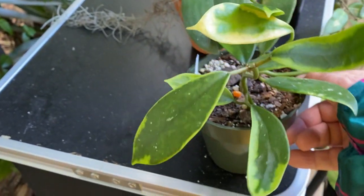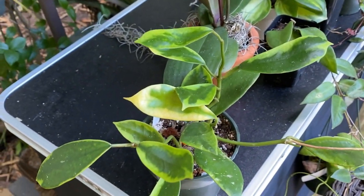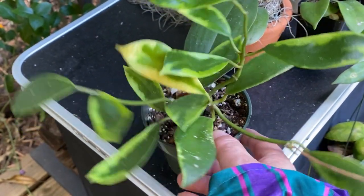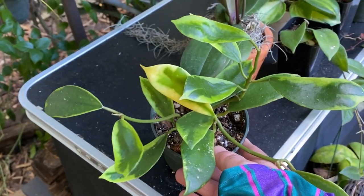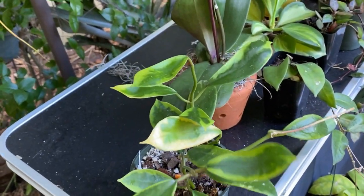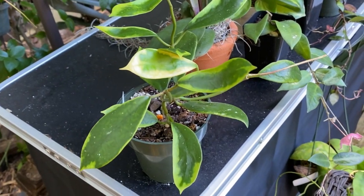So it makes a very attractive plant. I've never seen a bloom from it, but from the leaves, it does look like a diversifolia, and the flowers are probably the same. It's a nice Hoya if you like variegated.